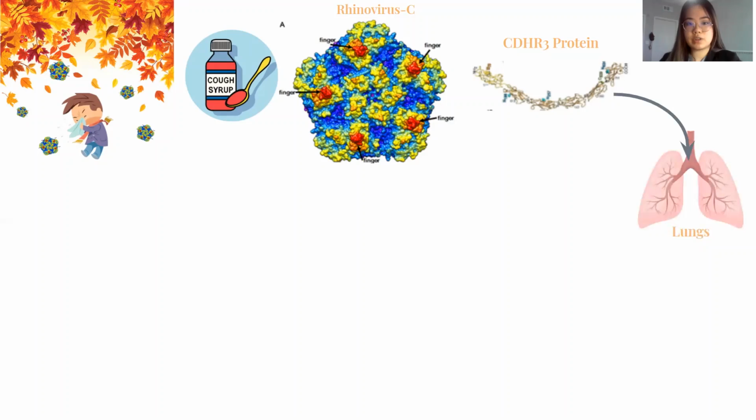And previous research says that the more of this protein we have, the more likely it is for us to get infected by RVC. In fact, the virus usually binds to a specific site on CDHR3, which is how it enters our cells. Therefore, the overall objective of our study is to prevent the attachment of rhinovirus-C to the binding sites of CDHR3, thus repressing the viral infection in our bodies as well.